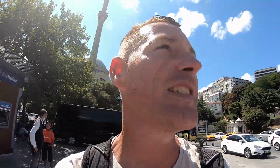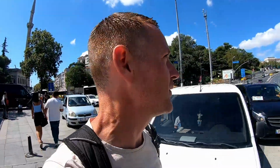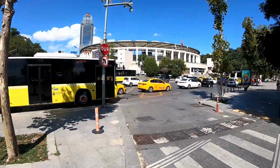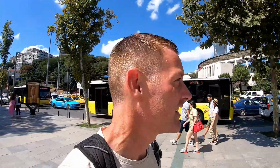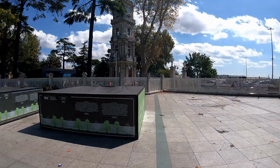But the views here are amazing. In fact, where I'm walking right now is right next to the Istanbul football stadium, or Vodafone Park. I forget, somebody told me how many people it holds, but I honestly don't remember. Like I said, the walk here isn't too bad. There's so many things that you can see, like the football stadium. I just walked through a park, and you have things like this, clock towers.